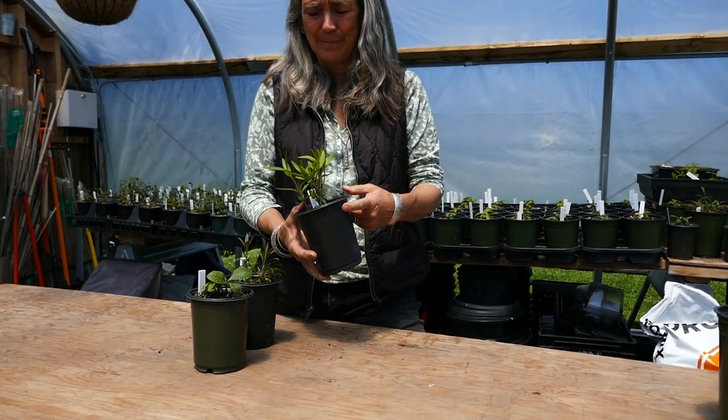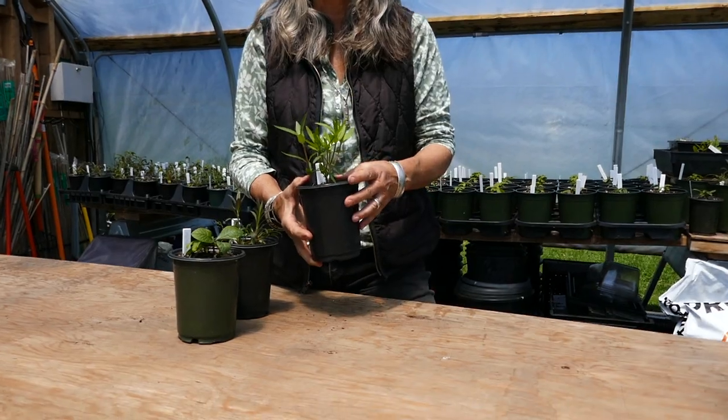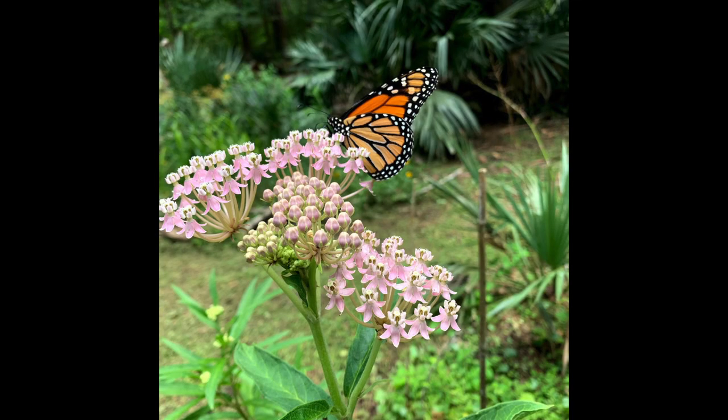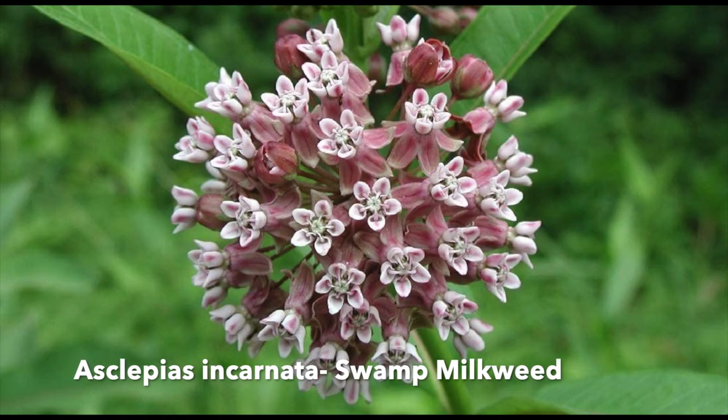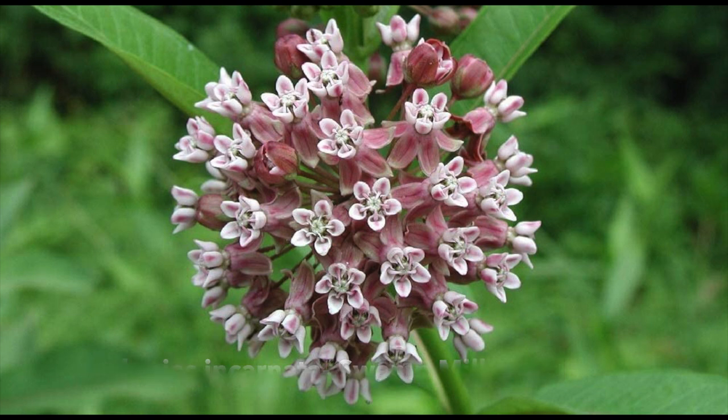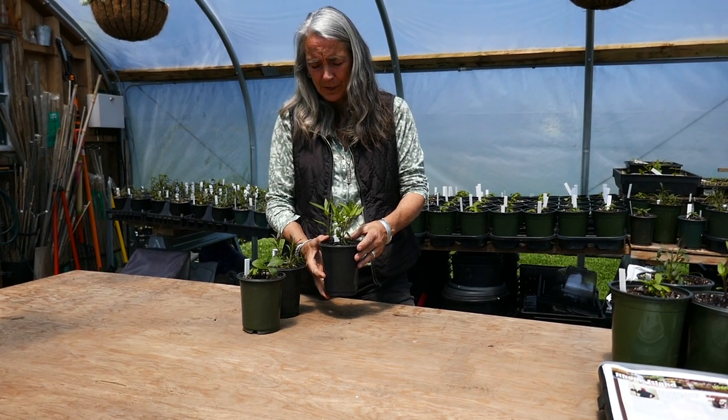And the milkweed is not just a favorite, but an absolute must, because this is the only species that a monarch will lay her eggs on. It's the only species that a monarch larva will eat. So they must have the milkweed.